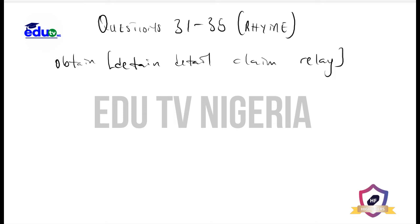Now, the word obtain is pronounced obtain. First of all, another thing you should consider about rhyme is that to an extent, we also consider the stress patterning of the word. Now, the last sound in the word obtain is the N sound, followed by the A, followed by the T. The question is, which of these words has that combination of sounds? If you look at relay, the last sound is A. The N is not there, so it can never be relay. And neither can it be claim, because the last sound in the word claim is the M.